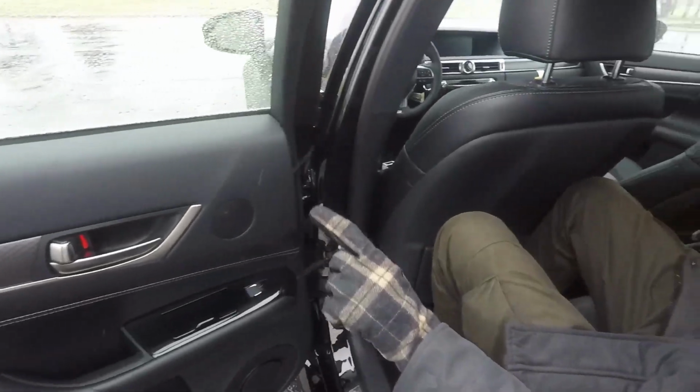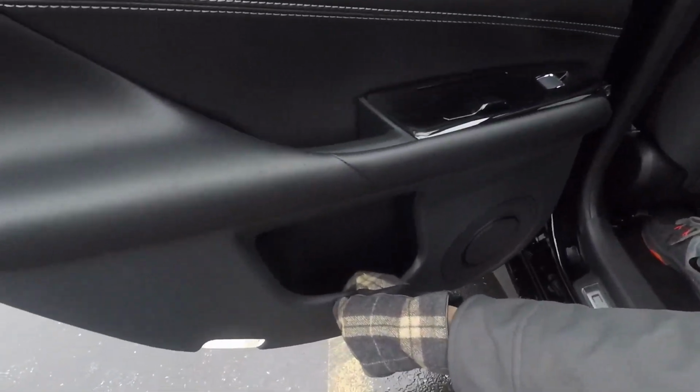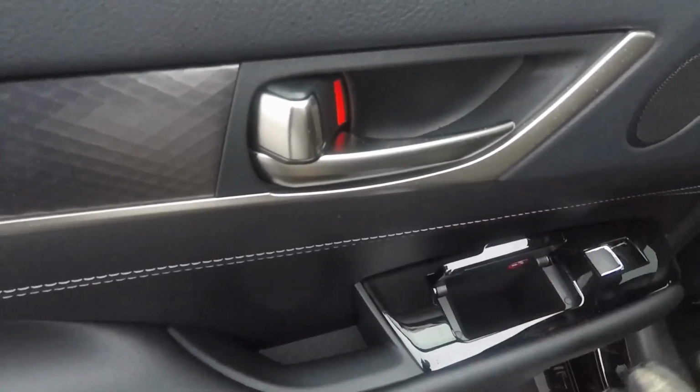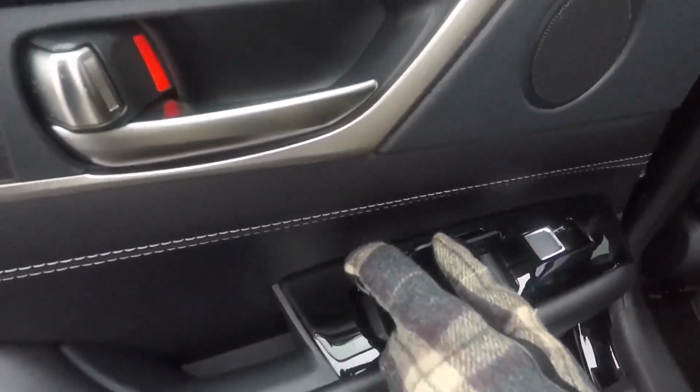You've got the Mark Levinson speakers on the door, soft touch all the way down here, and a little compartment over here to maybe put your coins or anything. No smoking. This is not your ashtray. And of course you've got your window controls.